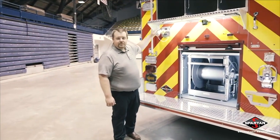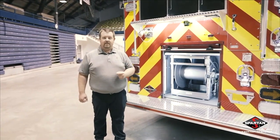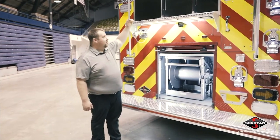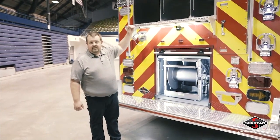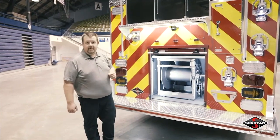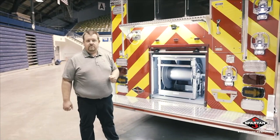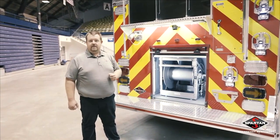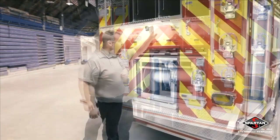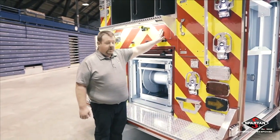This left rear discharge is 2.5. Because we've got a 750 gallon tank, we can have the hose bed lower. We can get a bigger hose load in there to fit varying needs. This hose bed is topped off by an A-frame hose bed cover. When we open up the hose bed cover, there are grab handles for safe operation inside the hose bed for loading hose. We've got options on this truck. We can add a rear direct tank fill. That's one of our options.